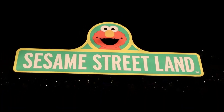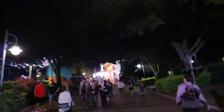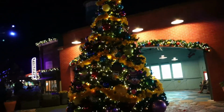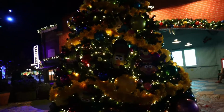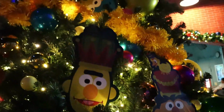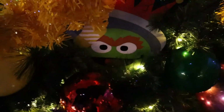As we approach Sesame Street Land, we can see the decorations. Over in this area of the park, there's just some more beautiful lights. And there's actually a parade that runs through here. I'm not exactly sure what time that is. Tucked away in this little corner in Sesame Street Land, we have this other Christmas tree with Bert and Ernie. Looks like Cookie Monster's up there too. And then hidden down here is little Oscar the Grouch. How cool is this?